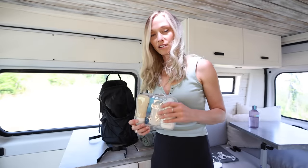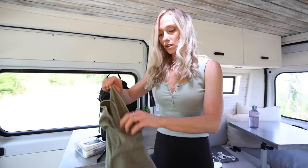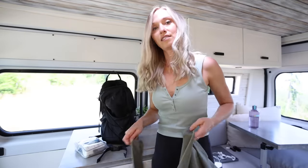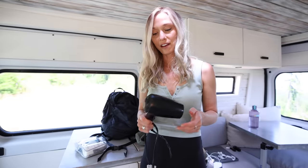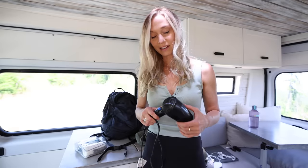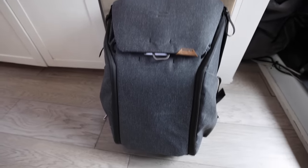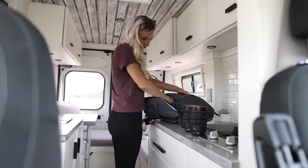So my shower bag isn't really anything special. I just have this little shower tote, and I just refill the shampoo and conditioner. This is a quick dry towel, which after I shower, I just hang on the back of my chair for a few hours, and then it's totally dry. And I also have this compact hair dryer, which is actually ancient. I've had it since I lived in Europe, so it is kind of falling apart, but super handy and easy to travel with. This is the Peak Design Everyday Pack, and it stores my drone, all my lenses, two cameras, and my laptop and iPad.